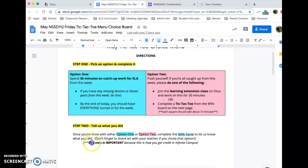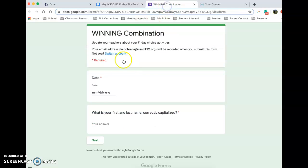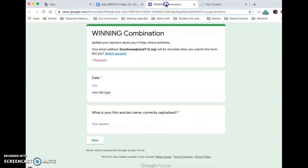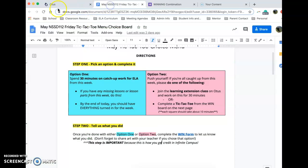And it says down here, this step is important because this is how you get credit in Infinite Campus. If you do not submit the winning combination form, you will not have credit for doing any of these things, even if you completed everything. So the only way to tell us that you did this is to fill out this form. So please remember to do that.